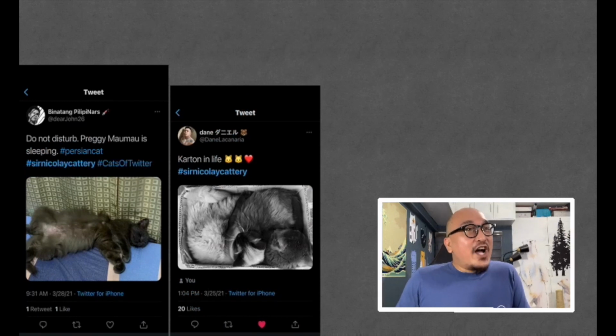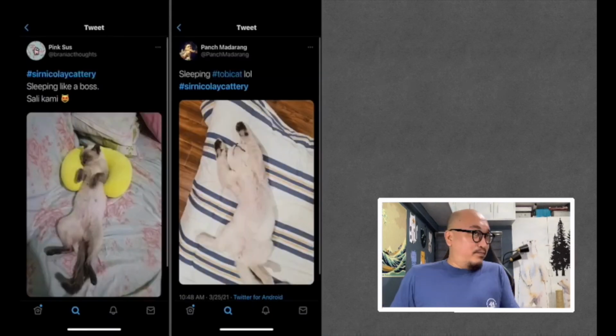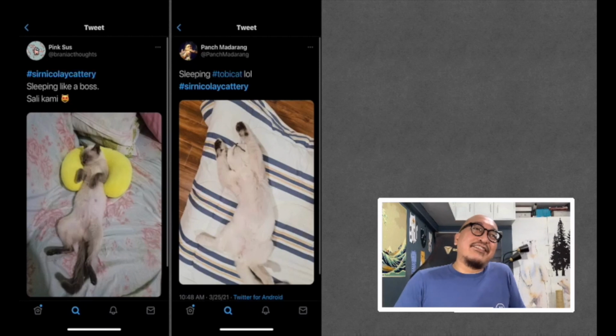Okay, from Dear John, "Do not disturb, Preggy Mau Mau is sleeping." And from Dane, "Carton in Life." Very cool picture, Dane. I like those two kittens sleeping by the box. From Brainiac Thoughts, "Sleeping like a boss." Sali kami. Very cute. And also the headrest, yellow.